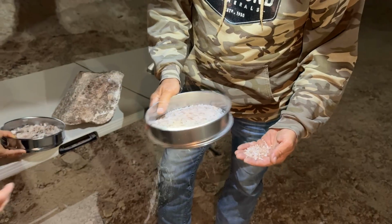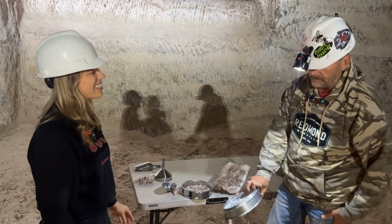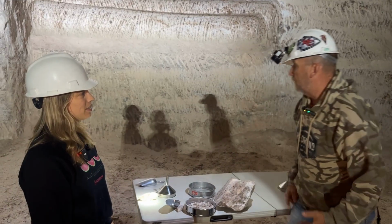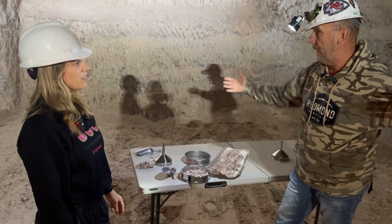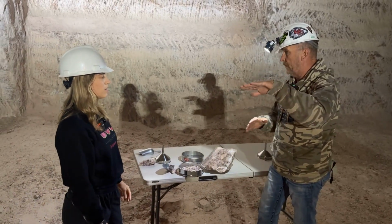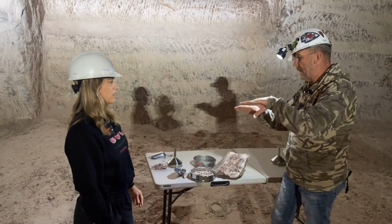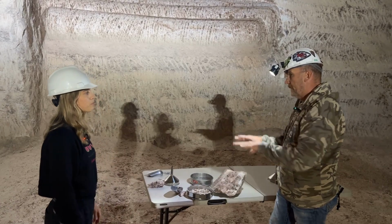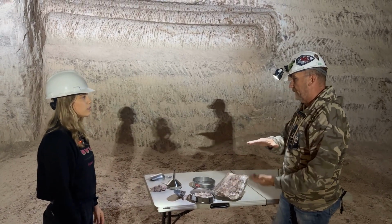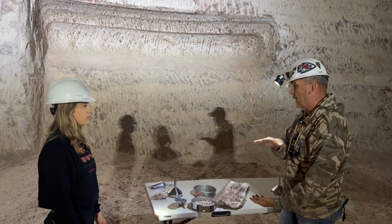And how big are those screens? Obviously, these are really tiny. Yeah, so the actual screens are probably about 6 feet by 12 feet. So the material's flowing onto them and they're shaking that 6 feet wide, and it's shaking down through that 12 feet of distance to the different sizes that it's stacked, from the top to the bottom layer. There's about 4 screens in there.